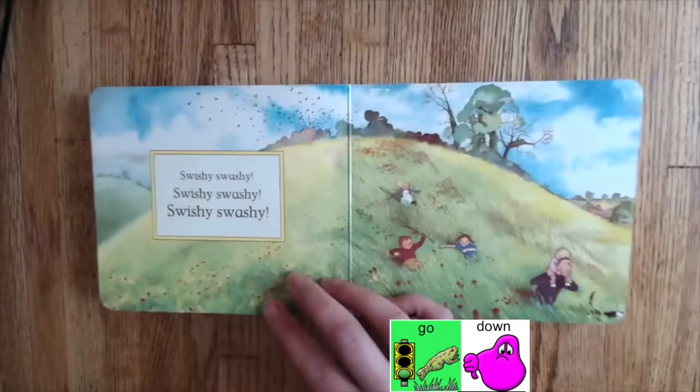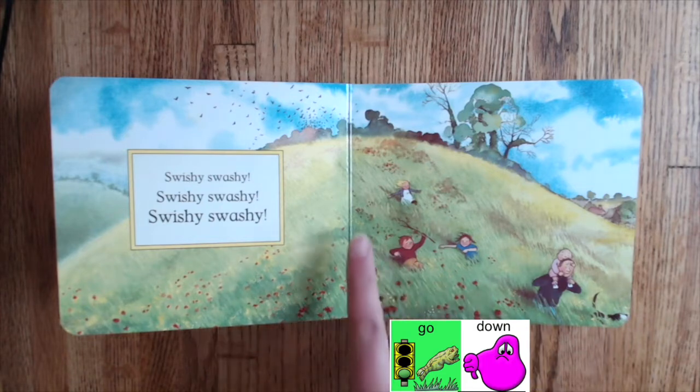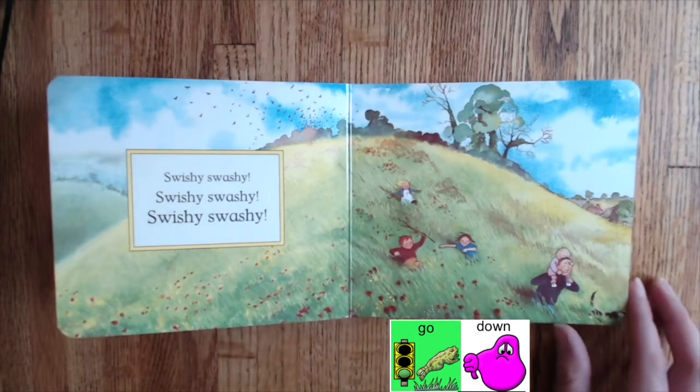Turn the page. Swishy swashy, swishy swashy, swishy swashy. There they go, through the grass. Looks like they're going down the hill.